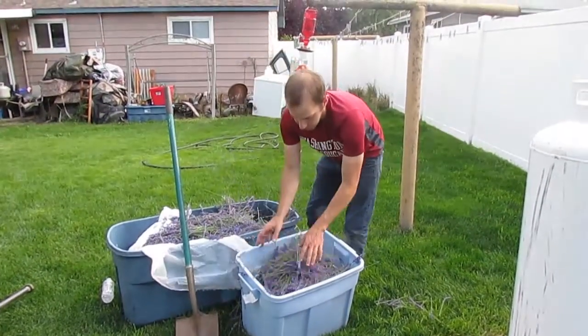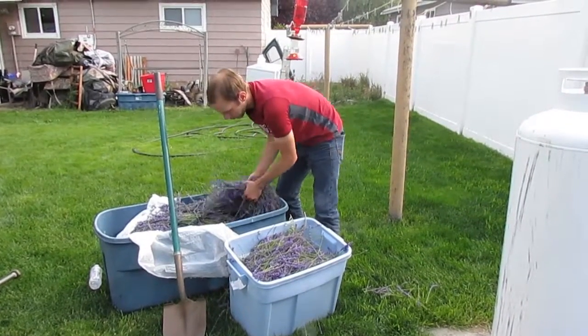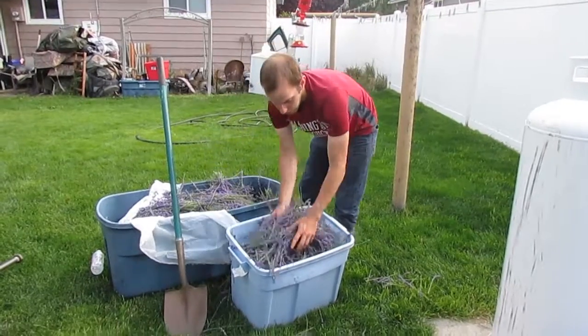All right, any guesses, guys, on ounces of oil? Actually, we should do milliliters. That way it's more precise. I'll tell you guys how many milliliters we got.